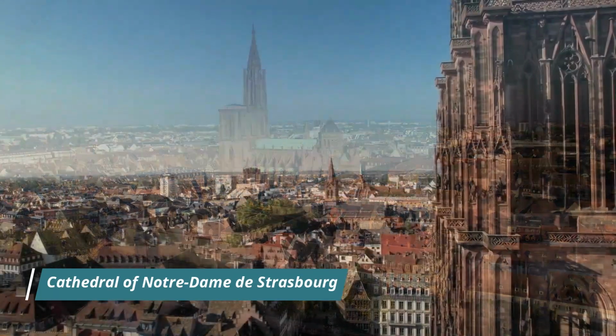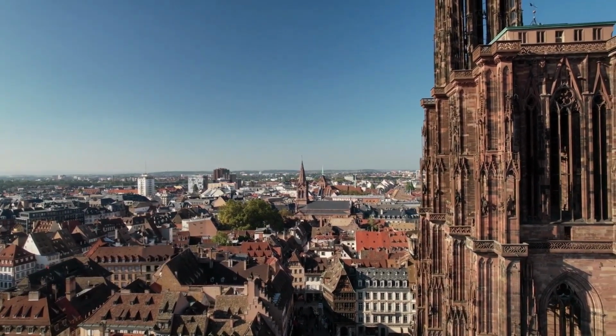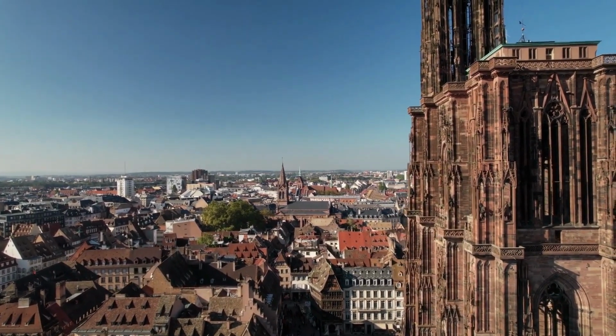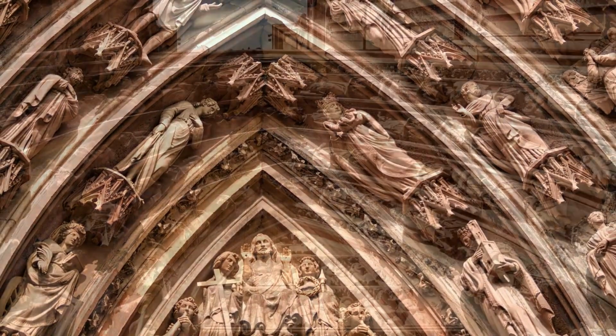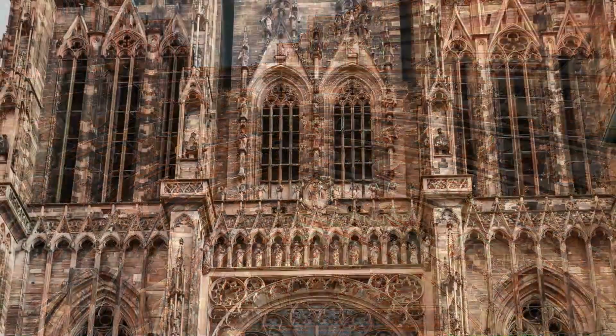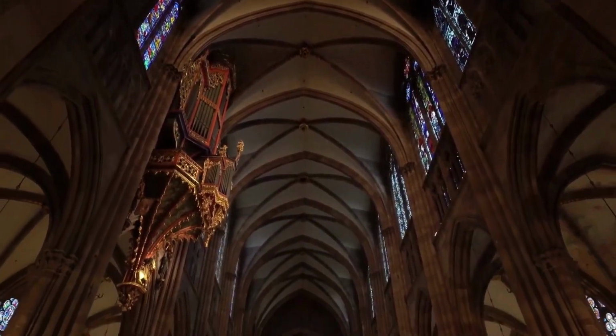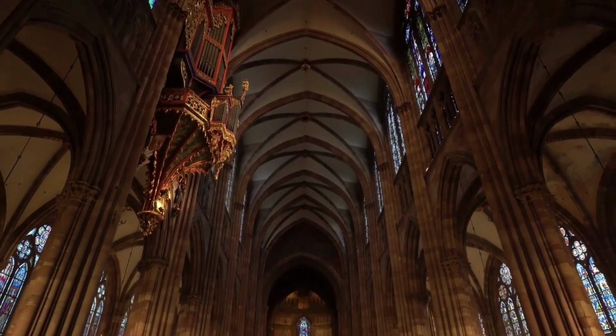Visit the Cathedral of Notre-Dame de Strasbourg. The Strasbourg Cathedral is a masterpiece of Gothic architecture, dating back to the 12th century. The cathedral is the tallest structure in Strasbourg, with a height of 142 meters. Visitors can admire the intricate carvings, stained glass windows, and the astronomical clock, which dates back to the 16th century.